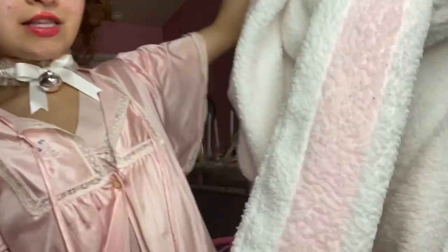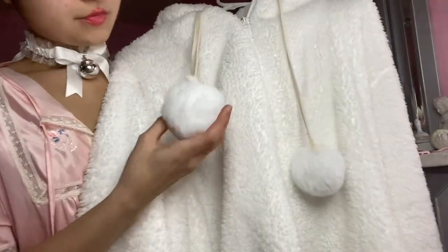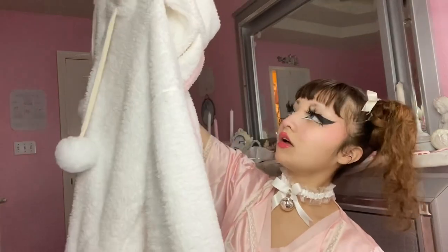The little ears are so adorable in the back. And it has the little balls, of course. Very flowy from the bottom too. And yeah, I'm definitely gonna wear this during summer too. I don't even care if I sweat, no me importa. Pretty much, so yeah.